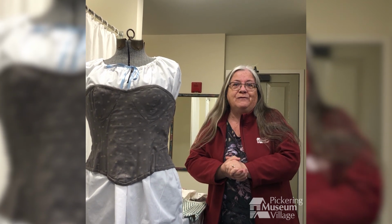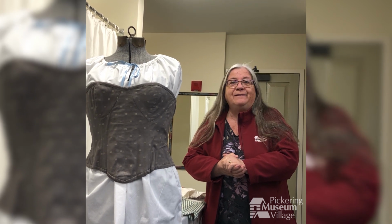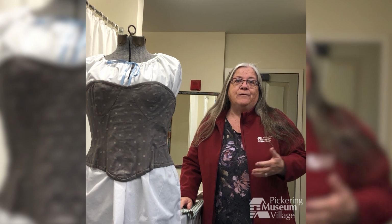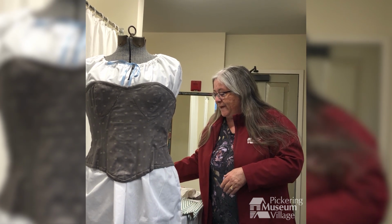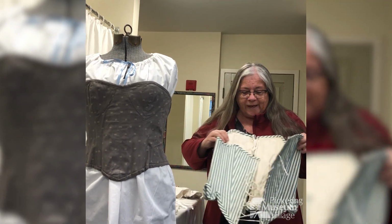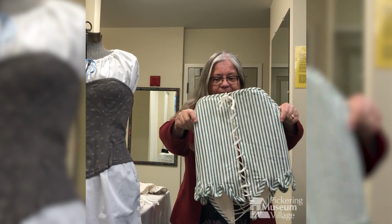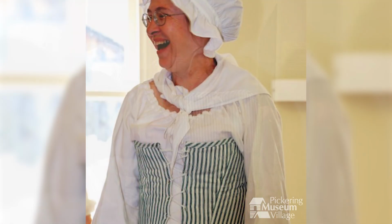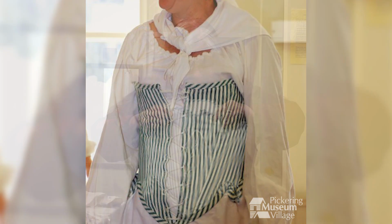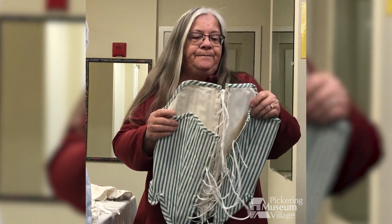Isn't it terribly uncomfortable? I'm going to dispel a few myths about corsets and just give you a couple little fun tidbits. First of all, corsets did change a little bit over time, and just to give you an idea, in the 18th century, a corset looked more like this. So there's a look at the corset. These are actually called jumps, and they're quite long, right down to the hip bone.